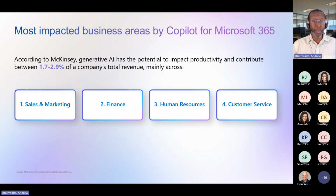Or again, maybe they're not customers. If you're in a nonprofit space, you wouldn't call them customers, but your volunteers and the communities that they work within. Most impacted businesses or business areas, specific now to Copilot for Microsoft 365. So McKinsey Research Organization, there's a link in the lower left-hand corner where you can take a look at this information in more detail, but generative AI has the potential to impact productivity and contribute between 1.7 to 2.9%.